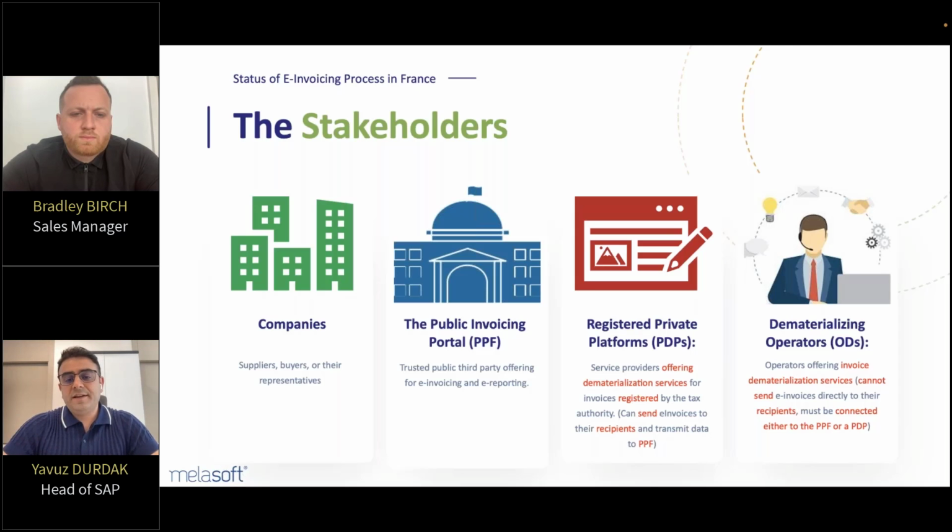In addition to the public portal, in France, different from most countries, there are also registered private platforms, which are called PDPs. These platforms provide dematerialization services, especially for invoices registered by the tax authority. They can send invoices to their recipients, and they can transmit data to the PPF, the public invoicing portal. And finally, we have dematerializing operators, the ODs. These operators are similar to registered private platforms and provide the same dematerialization services, but they cannot send e-invoices directly to their recipients. In order to send invoices, they must be connected either to the PPF, the public invoicing portal, or to the registered private platforms, the PDPs.